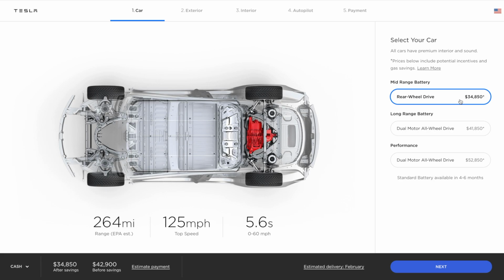And the reason that I say that is because the Supercharger network is so strong that you really don't need more range than what they're offering. And 264 is a lot of miles. In fact, on our Model X, we have a 237 mile range, which is plenty for road trips, and it's plenty for day-to-day use. So that's really not an issue.